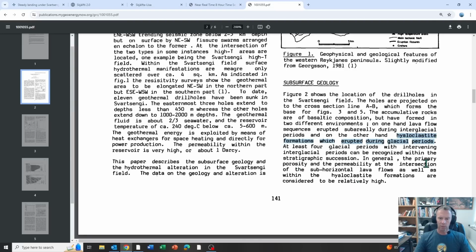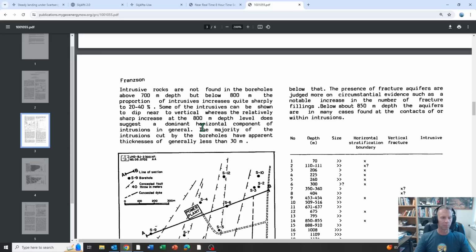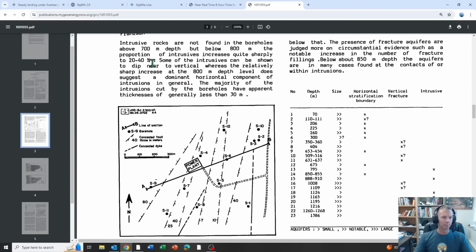And then in general, the primary porosity and permeability at the intersection of the lava flows, as well as within the hyaloclastite formations, are considered to be quite high. So it's a good place for a geothermal system to have hot water at depth be able to move through the rock and get close to the surface without losing a lot of its heat as it moves.